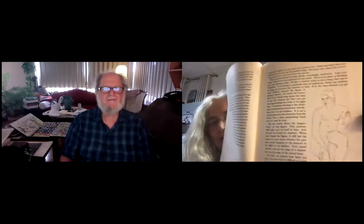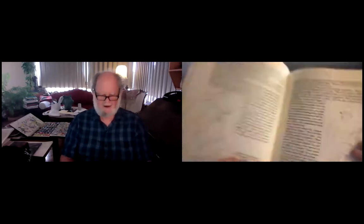There you are, the green cover, The Natural Way to Draw. And I think I can show the hand. Well, he's showing a student contour drawing here. But it's a terrific book and it's still in print. So for those who are not familiar.